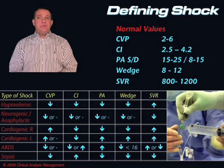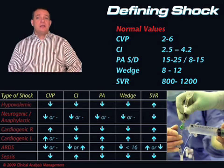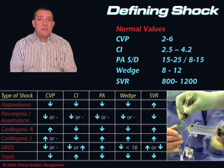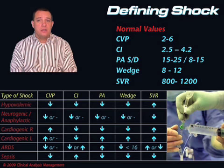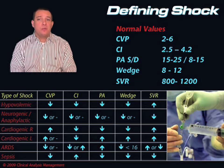Finally, the last type of hemodynamic alteration that we see very commonly is sepsis, and let's talk about sepsis for just a few minutes. When we talk about sepsis, remember in sepsis there's actually two phases. There's a warm phase and there's a cold phase. When we talk about the warm phase, it has a very unique hemodynamic profile to it.